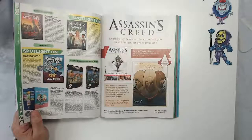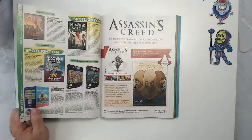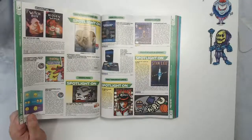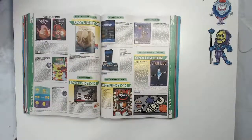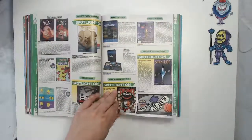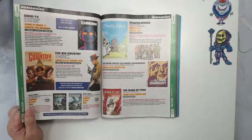Marketplace, Graphic Universe. Assassin's Creed. Right, like, you have Hachette, which is a big publisher. Like I said, it's a little weird having the books in here. Then you have Humanoids with their line of books.